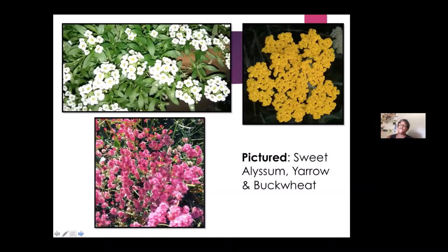Oh, here we go. So these are kind of the highlights of types of plants that are going to attract beneficial insects. The yellow one is yarrow. That is my ultimate favorite plant.